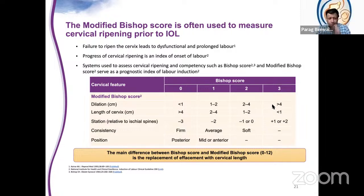So Bishop score is something which is so dear to all of us obstetricians. We know that when we think about a labor, the first thing that comes to mind is the modified Bishop score. Here we are taking into consideration the cervical dilatation, the length of the cervix, which means the effacement of cervix, and station of the presenting part related to the ischial spines. So we always say it in -3 to -1 to 0 to +2. Consistency of the cervix: softer the cervix, better is the cervical score. And similarly, the position of the cervix. Typically, the cervix is positioned posteriorly, and as the due date comes closer, we expect the cervix to move anteriorly or be mid-position.